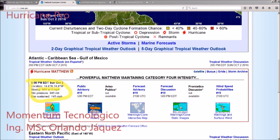So we'll see. It could still come back to the east a little bit, so we don't want to get too wrapped up in these finer details, but sometimes it matters to keep the core. It's going to be bad enough, so if you can keep the core of the worst winds, those 145 mile per hour winds, out of Haiti, that would be preferred, believe me.